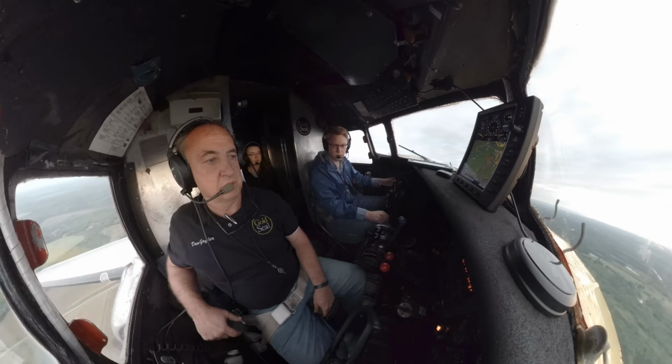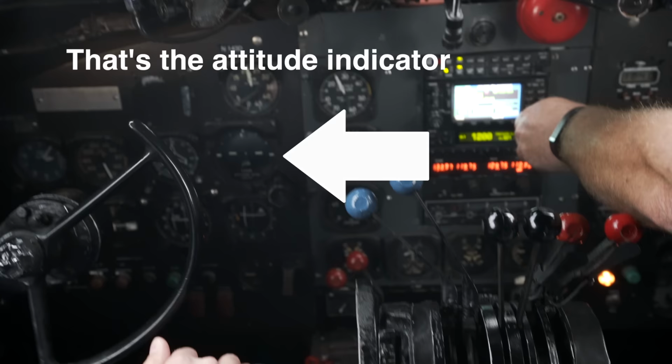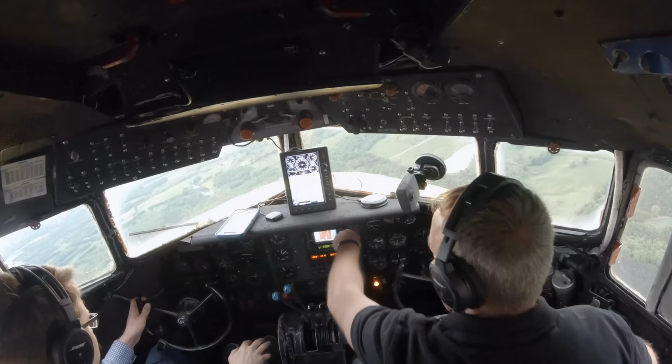How old are these gyros? Just a mere 50 years or something. Yeah, they just seem extraordinarily confusing. You may want one of these eventually. I mean, how are you supposed to know which way is up and which way is down? You just get used to looking at them.